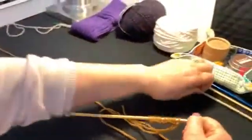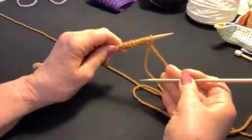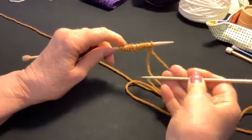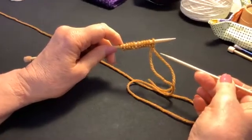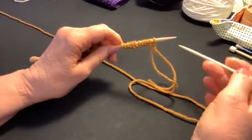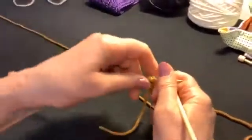I'm going to go back to my smaller needle. On this yarn, the suggested needle was a 4.5mm, which is a US 7. I've gone down to a 4mm, which I'm guessing is a US 6. Sorry, I'm still in millimeters, everybody.